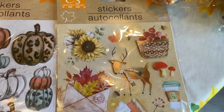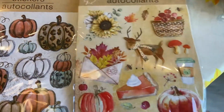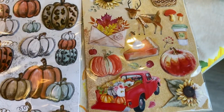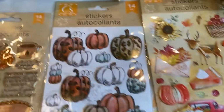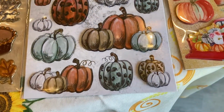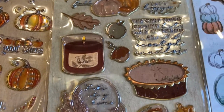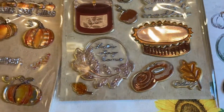Okay, we'll start with these stickers. I thought they were so cute. I love sunflowers, and they have apples and pumpkins, pumpkin pie, a red truck with the pumpkins in it. And I really like the design on these pumpkins, so I got a couple of those. And this one with the coffee and the candle and the pumpkin pie.